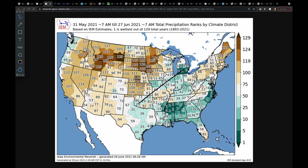But I want you to take note of parts of Kansas, Nebraska, South Dakota, Iowa, and Minnesota. Those are areas that needed much more rainfall than what was received. It's drier in parts of Montana and Idaho, and of course very dry in the Pacific Northwest compared to normal. Same thing for parts of the Northeast.